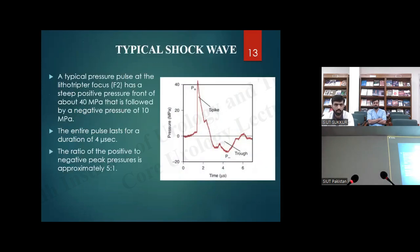Now we will discuss the typical shock wave. What is the shock wave which we are discussing? A typical pressure pulse at the lithotripter focus F2 has a steep positive pressure front of about 40 megapascal that is followed by a negative pressure of 10 megapascal.